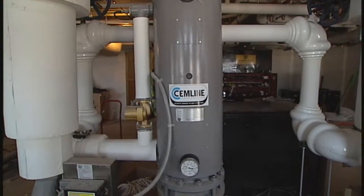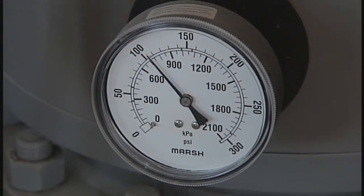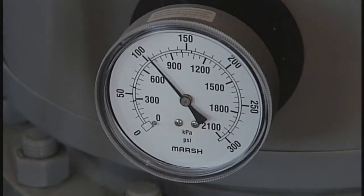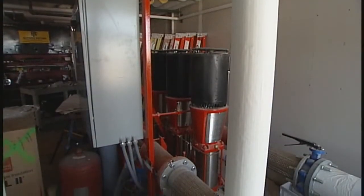Is pressure a concern in a building of this size? Oh, absolutely. This height? Yeah, we have a booster pump. City pressure is only going to get us up so high, so we have to pump the water up to the higher floors, and then we let gravity do the work to get it back down.